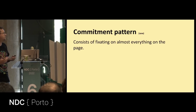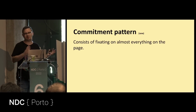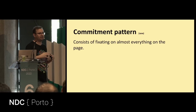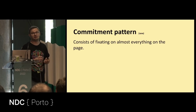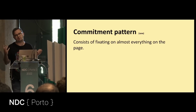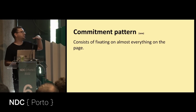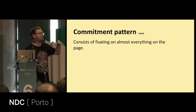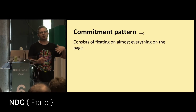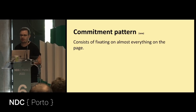So this one is called the commitment pattern. This is where you will read every single word on every single page and try and absorb everything. This is very difficult to do and very unlikely to actually happen in real life. You're not going to read every single word. That's just not how the human brain works. And I'll show you some examples later on. And so if we're writing our documentation with this in mind, the reality is people aren't going to absorb it. So we want to make sure that we're not investing in this type of documentation, which isn't going to have the full payoff and the full impact.